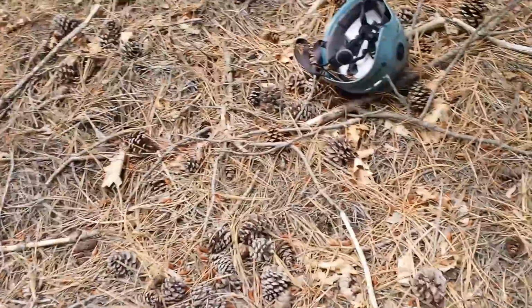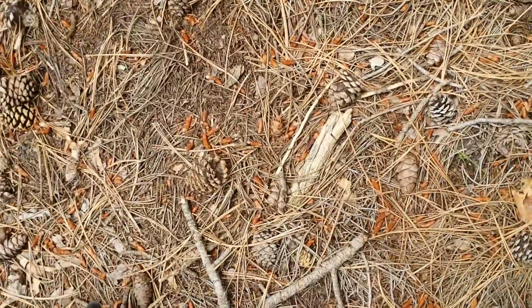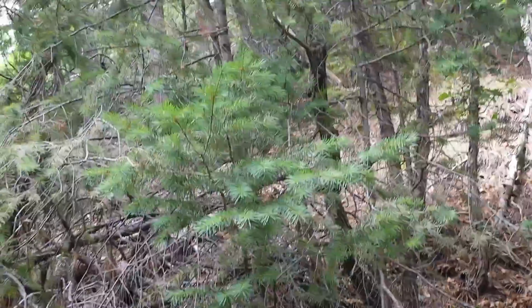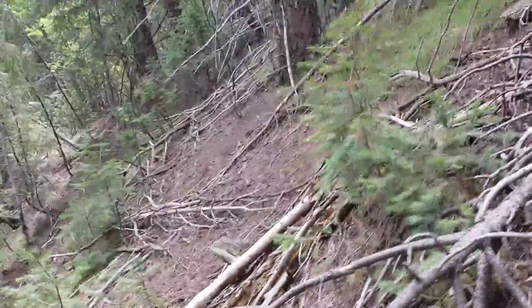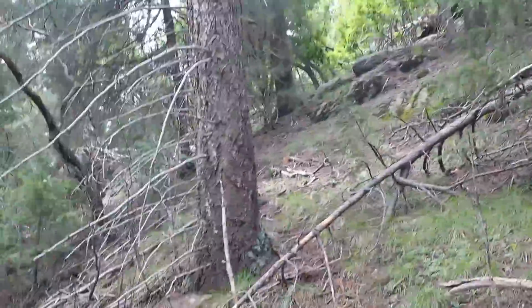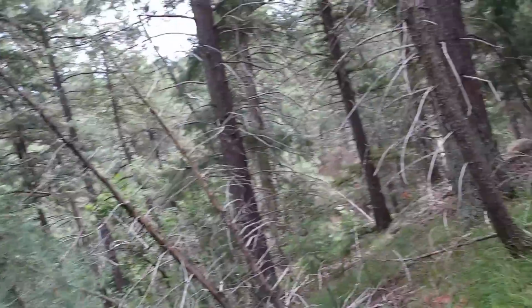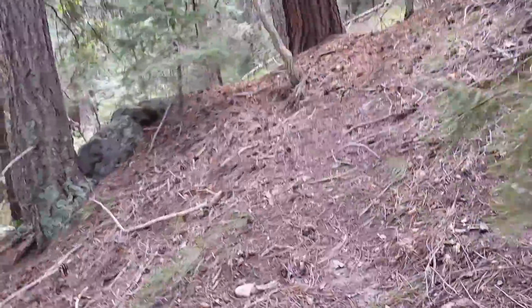Somebody's helmet. It's been here a while. It's all full of pine needles and stuff. Wild. Telling you, this is some serious backcountry. It's someone who's afraid of falling and hitting his head. Backcountry hiker lost his helmet. It's not really trash, but it still pisses me off because it's irresponsible. Take your gear.